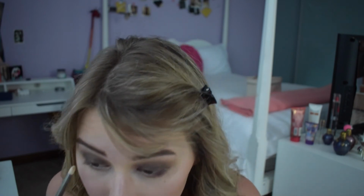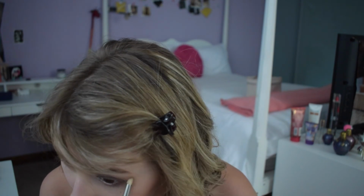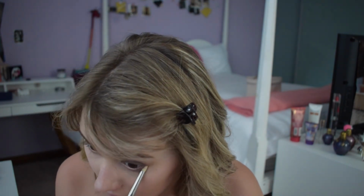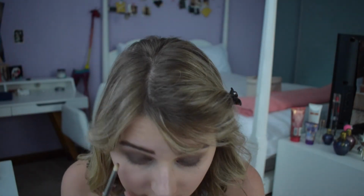A pencil brush from MAC, the 219. First Naked along the lower lash line, and I'm going to try to join it to the top shadow so that everything looks connected. Then I'm going to take the darker shade Buck from this palette and do that again.